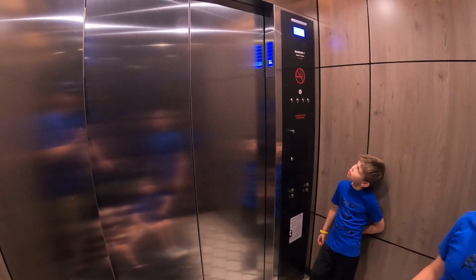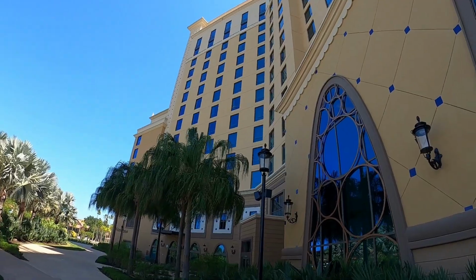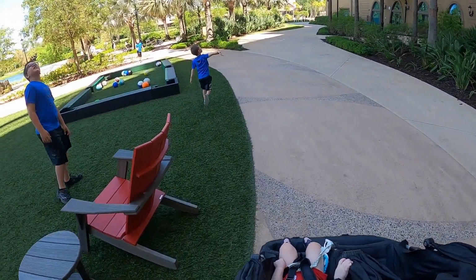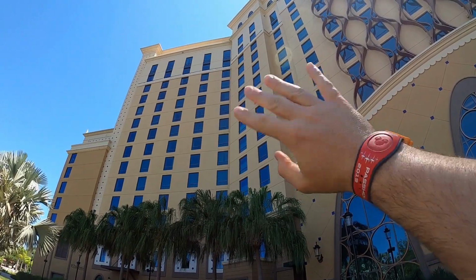The good thing is I like where there's LL, so it tells you this is the elevator that is taking you to your level. Yeah, bottom level we go. Our room's way up there. Oh, let's see if we can get her. There she is.